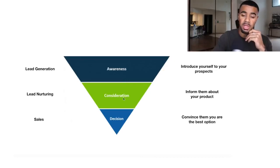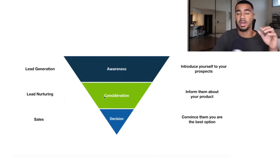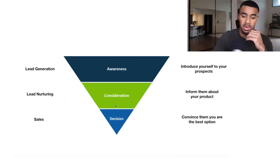Typically, consideration would be someone that would see your ad either on Facebook or Instagram for the very first time, which would be the awareness phase. Then from there, if they don't buy from you right away, which most people don't, they would be in the consideration phase, where they saw you, they saw your website, they may have saw your product added to cart, but they didn't check out. So that's the consideration phase.